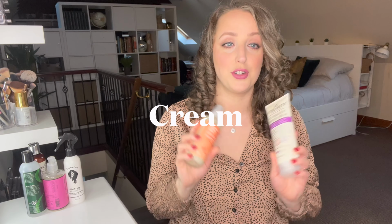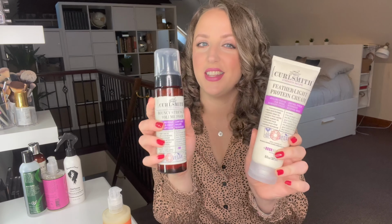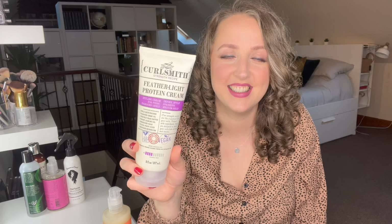The next category is creams, and there's two in that category. The next one is Curlsmith as well, and it matches this. They go so well together. It's the Feather Light Protein Cream, a super lightweight protein cream. Just what the name suggests.